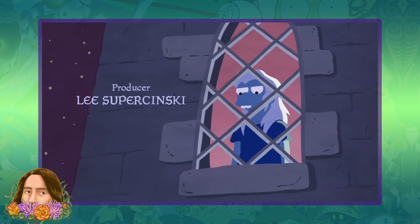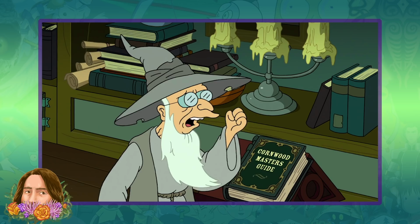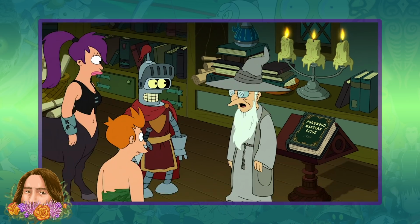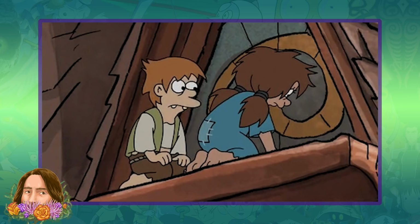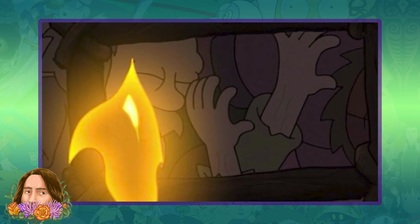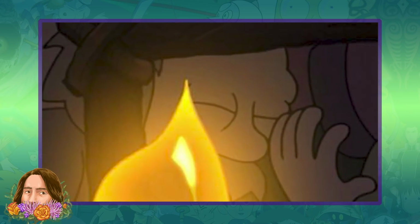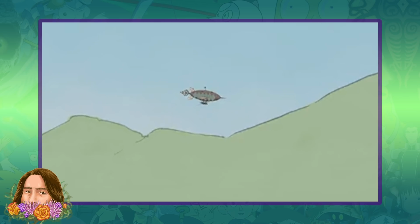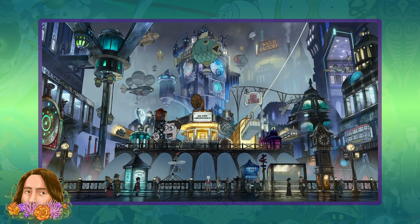Now, I know there are some more things that people claim are references, but I think the similar animation styles just create parallels where otherwise there really aren't any. No, I don't think that this kid is meant to be a reference to Fry. This guy in the pile of corpses definitely isn't Scruffy. You can actually see that his hair is different if you look closely. And this airship from the very first episode of the show was never meant to be the Planet Express ship. It was actually just foreshadowing the existence of Steamland.